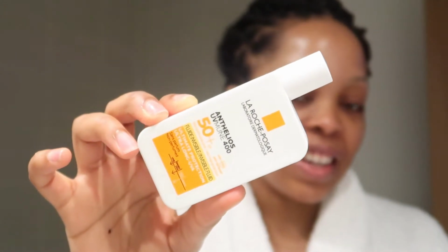To finish off my skincare, I'm going in with my SPF from Roche Posay. It's the Anthelios Invincible Fluid, and I use SPF 50. This really helps to keep your skin looking young, fighting any signs of aging, and it protects your skin from the sun, which is really important, especially as we get older. It's just something that is a necessity to add to the routine. So I'm just adding that to my face before I head out.